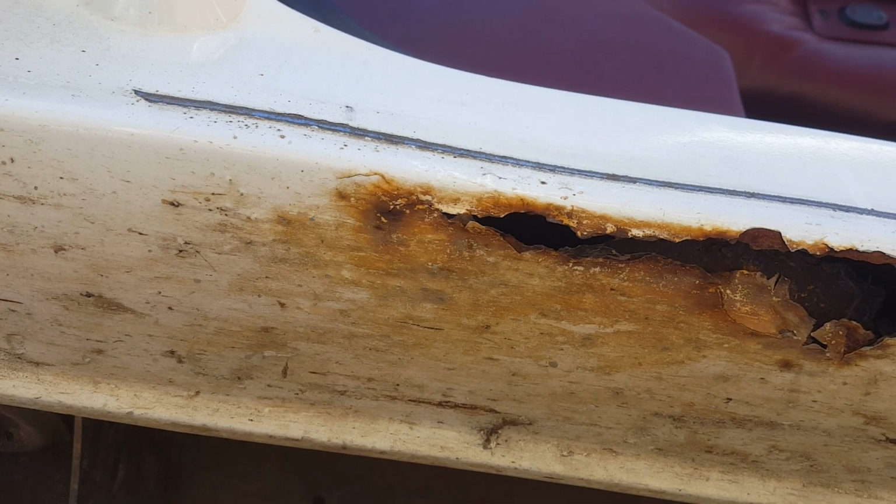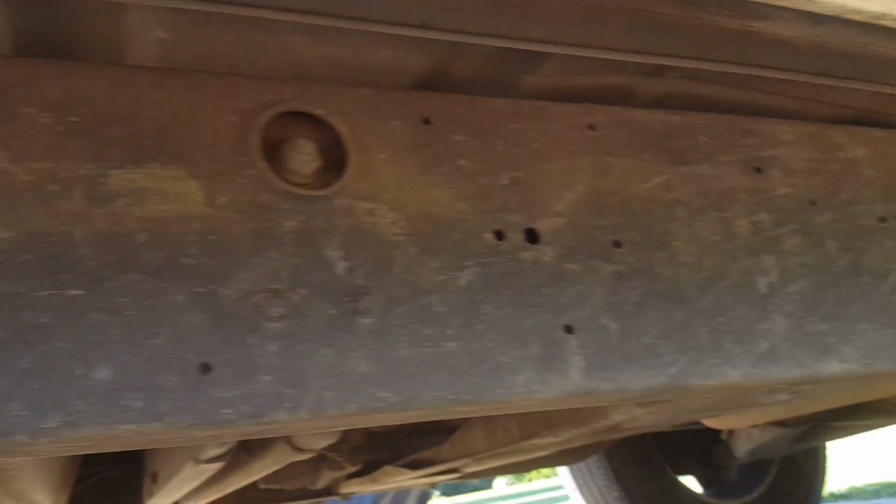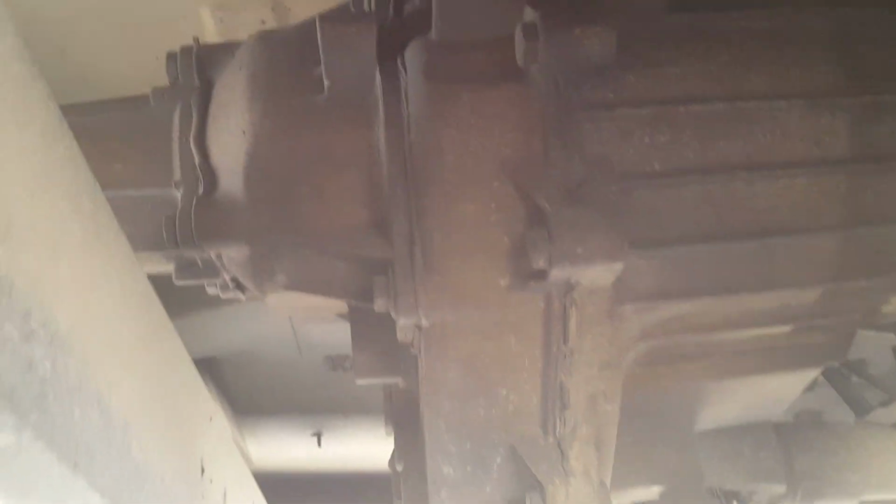I don't know what caused this. Really don't, because it's only rusted in one little spot right there on both sides, and the rest of the truck, I mean, look at the frame. It's not been up north. I don't know if it's a drainage thing. I think I said that. It's a transfer case, but anyway, this thing was kind of loud up here.